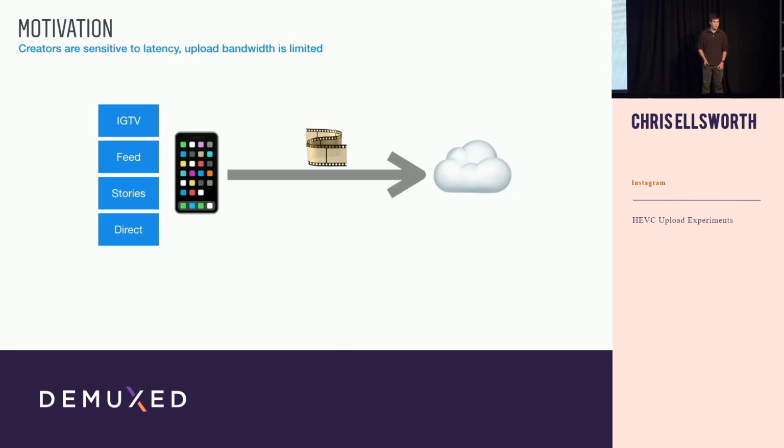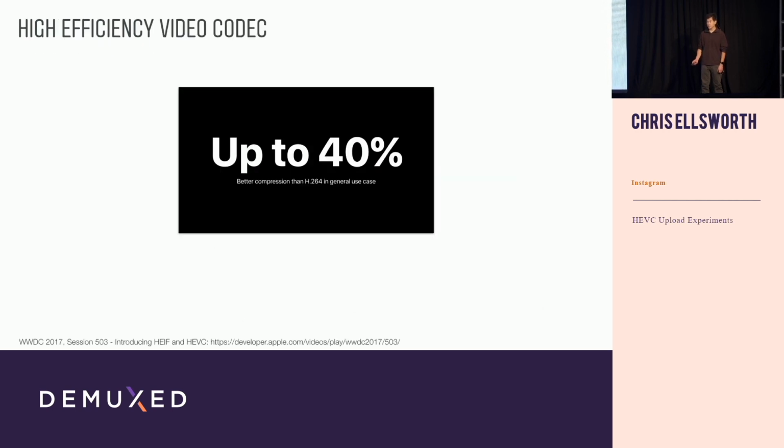For some context, we run a variety of different products at Instagram, or surfaces as we call them. We have IGTV, Feed, Stories, and Direct, and they all run at different bit rates because we've made different trade-offs with them. For some surfaces, particularly Direct, our messaging platform, our bit rates tend to be fairly conservative because our creators are very sensitive about latency. But that's why HEVC was interesting to us.